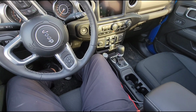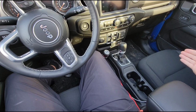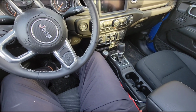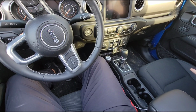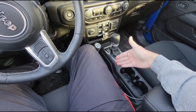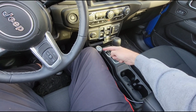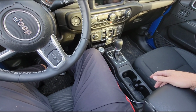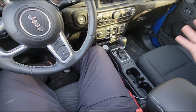Now, when they decided to switch from the JK to the JL, for some reason, they shaved nearly 2 inches of hip room out of this new model. I have no idea why you would take a vehicle that was already arguably too small and make it even smaller, but that's what they did. And the new console sits up higher than the JK console did, so as you can see, if you're a guy, your knee is going to rest on the transfer case shifter all the time, which is really uncomfortable. I mean, it's just a little bit too cramped and too tight.